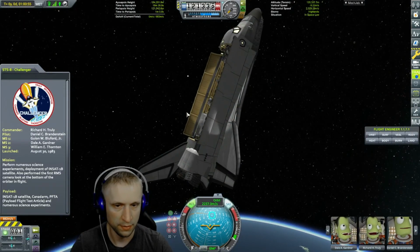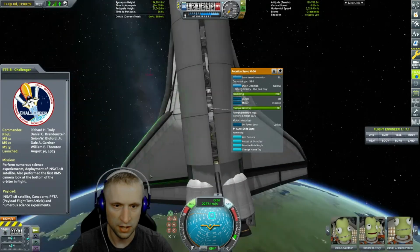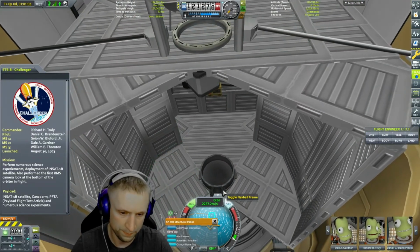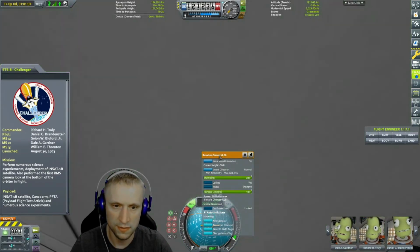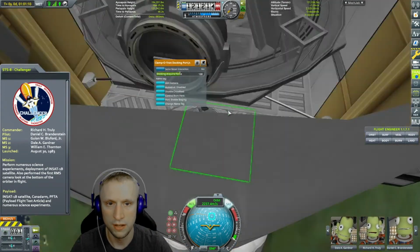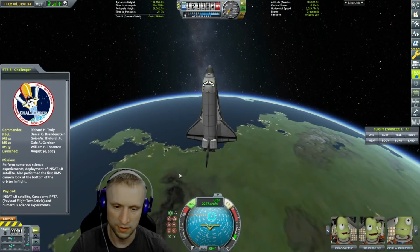Shut up payload bay. I'm going to lock the sunshade motors on the satellite deployment mechanism, if I can. Oh, I just had it. Whoops. So lock those. That should be locked, so we're good there. Okay. Orbiter is stowed.